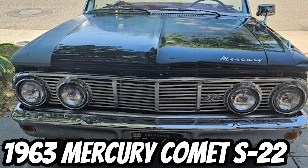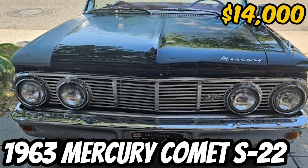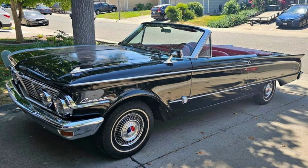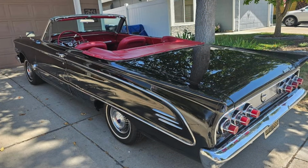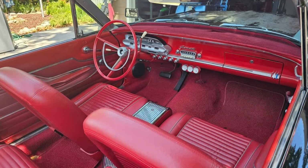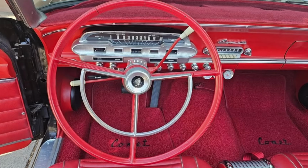Number 11. The 1963 Mercury Comet S22, priced at $14,000. This fully restored unit comes with a professionally rebuilt 260 V8 engine with a 2-barrel carburetor and minimal mileage since the rebuild. Its transmission has been upgraded from a 2-speed Ford-O-Matic to a 3-speed with a transmission cooler from a Ford Mustang. The cooling system features a high-performance 3-row aluminum radiator, high-output fan, 12-volt alternator conversion, and electronic ignition.